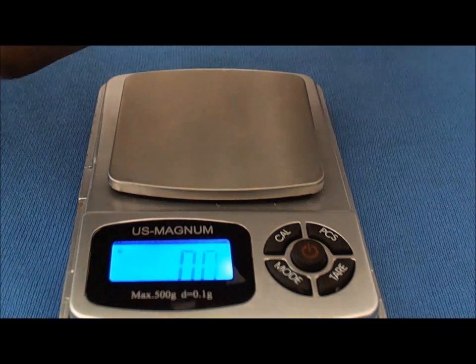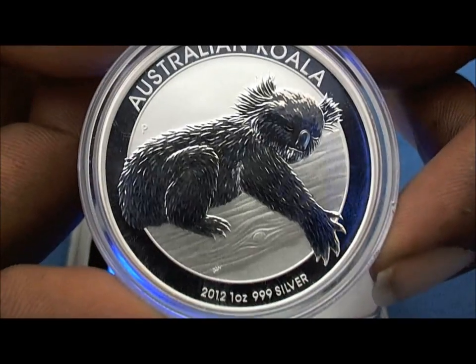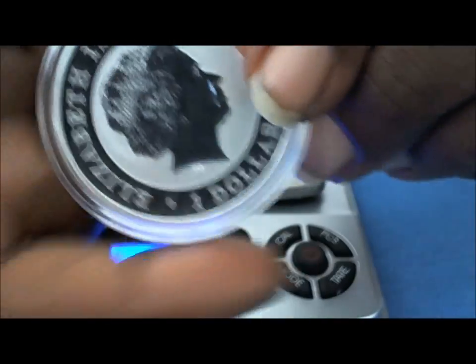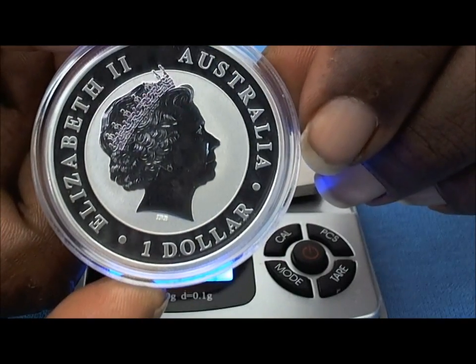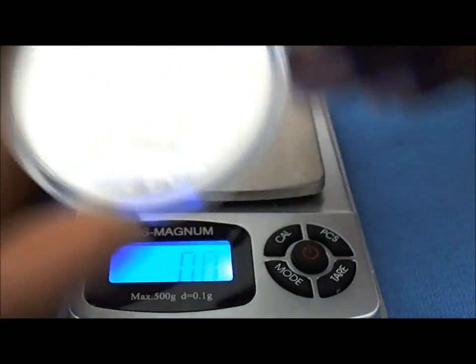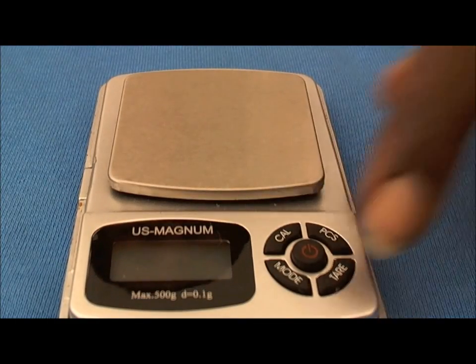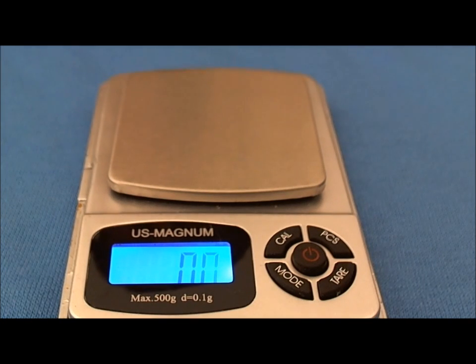I actually brought the 2012 Australian Koala, beautiful coin here, 0.999 silver, and it's got that marble finish on the back from Australia, $1, Queen Elizabeth II, heck of a deal. Let's go ahead and take this one out of the little protector here and see what we got.